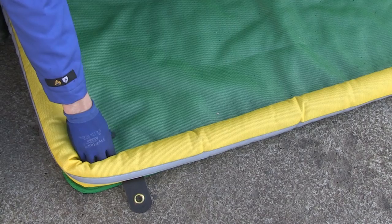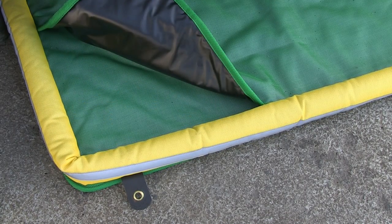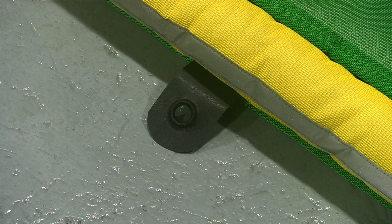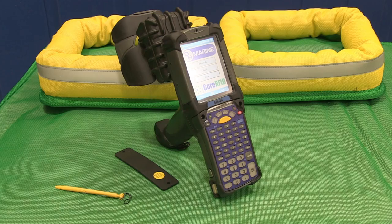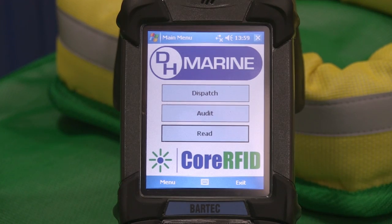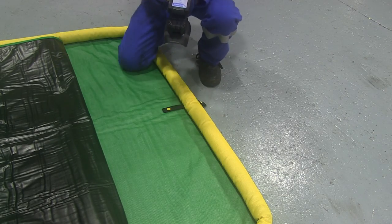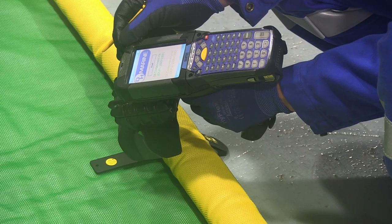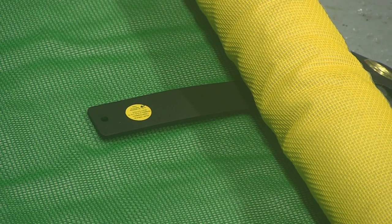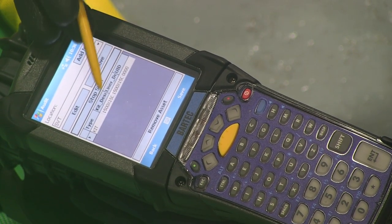Other features include binding of the layers of polyurethane, filter material and the mesh of the liner to give extra strength and durability, the use of polyurethane tie-down eyelets for added security, and most significantly is the incorporation of ATEX-approved radio frequency identification, or RFID, on both the mat and the liner. By using an ATEX-approved reader, this allows the customer to scan the RFID with its unique identification number and enable them to track where the oil containment mat and its liner has been installed.